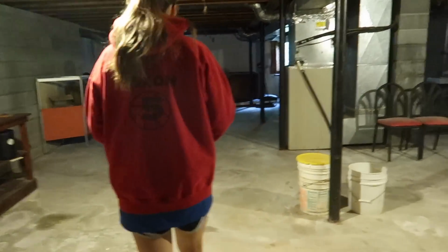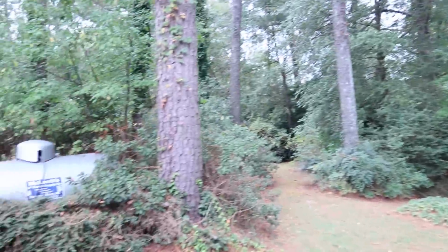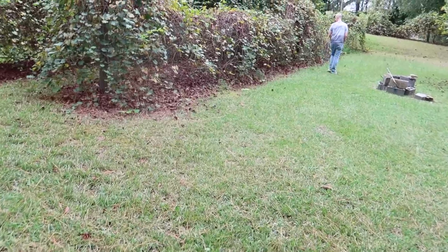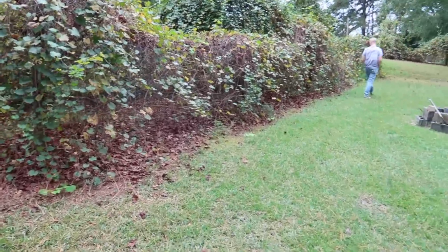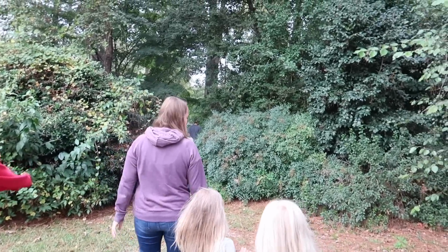It's humongous. The problem we're having is there's not a lot of room. It's very, very woodsy. There's not a ton of room for gardening. But Ryan found this area. In a maze. A maze, yeah, it does look like a maze. They're having fun.